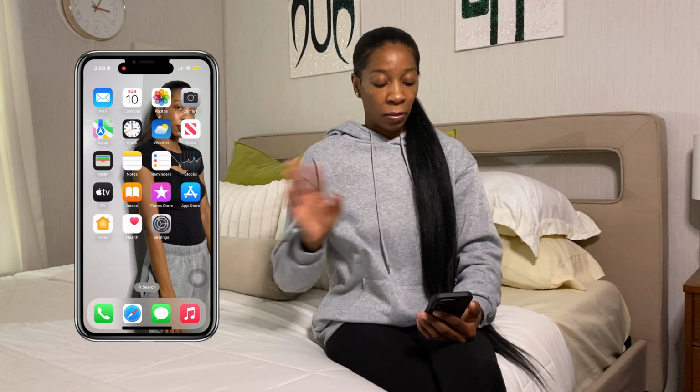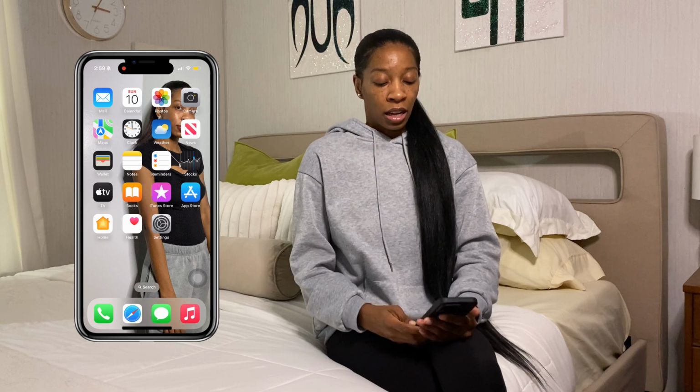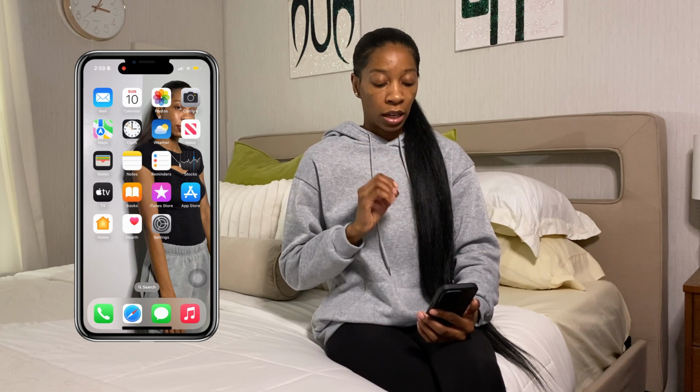Also, I don't use the Home app. I don't use the Health app. And settings, I do go into settings just in case I want to use location services or be notified through certain apps. And let me go ahead and go down to the bottom. There's the phone app. Use it sometimes.